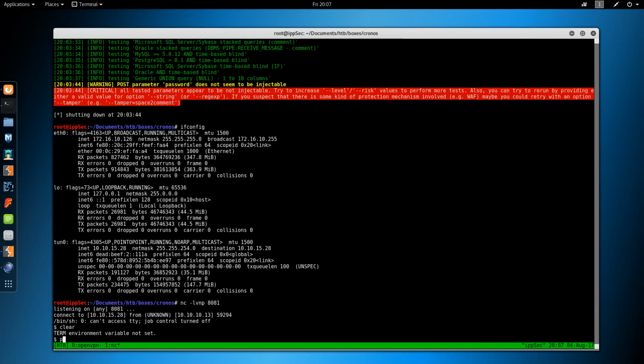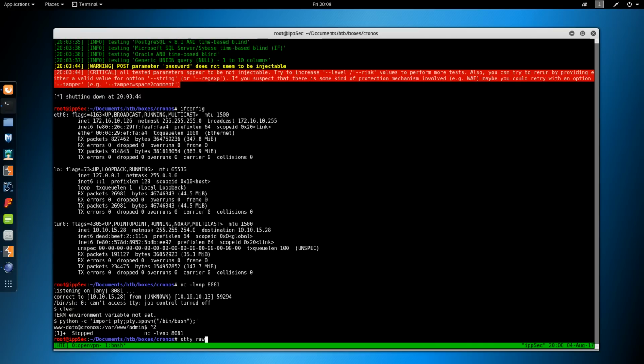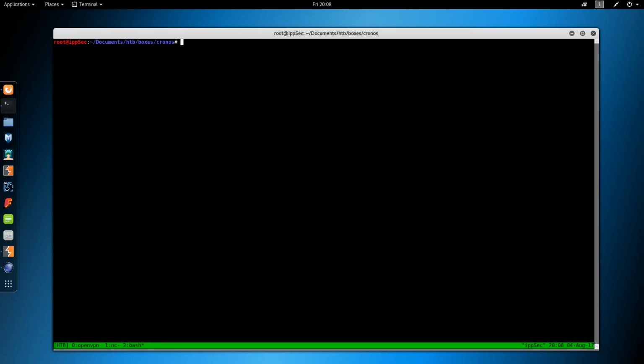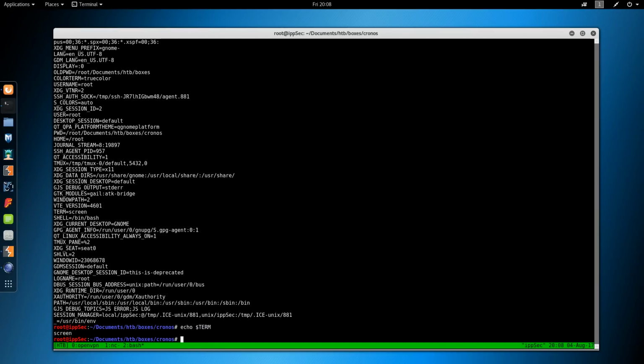So first things first, let's get us a real shell. So python -c import pty, pty.spawn /bin/bash. Okay. I'm going to background this, stty raw -echo, foreground. Term variable not set, so let's env. What is my term variable? It should just be xterm-256color. Screen?